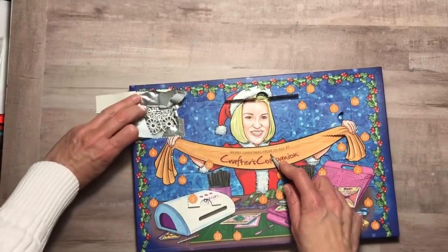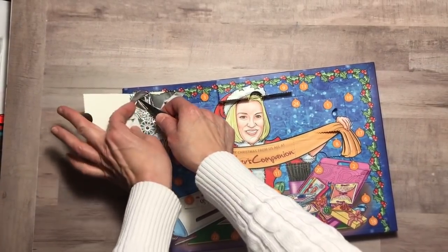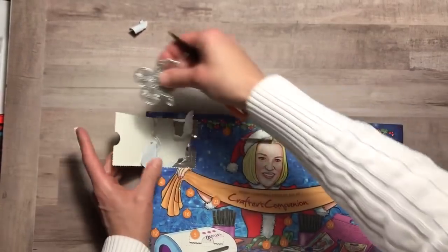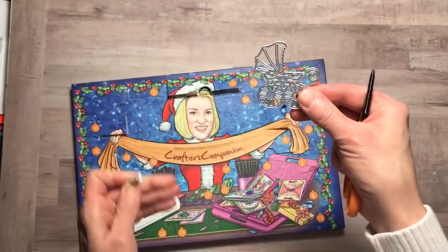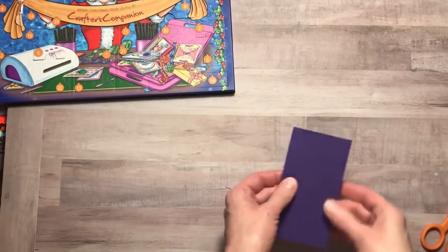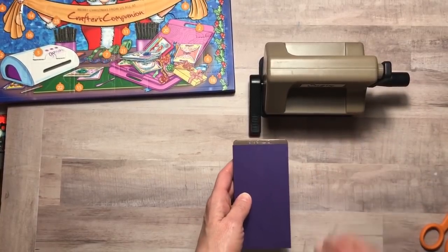Let's see what we got here. It looks like a baby carriage. Oh my goodness. Yes, a baby carriage. So let's see if I have some scrap paper here. Okay, I got a piece of purple cardstock here. I'll give this a go.